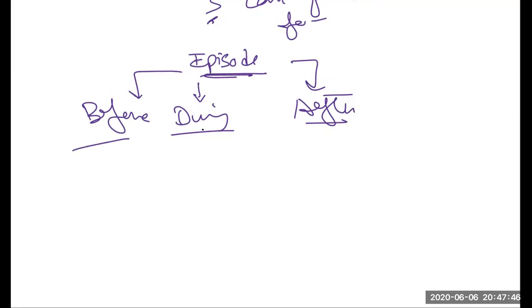During, we ask about what happened during the seizure. Did he, for example, lose consciousness? Did he black out? Did he vomit? Did he bite his tongue? Did his eyes roll up? Was he aware of what's going on? And then after, for example, after the seizure, did he have any residual weakness? How soon were you able to regain consciousness, for example? Were you feeling dizzy afterwards? And so on. And that's for an episode.